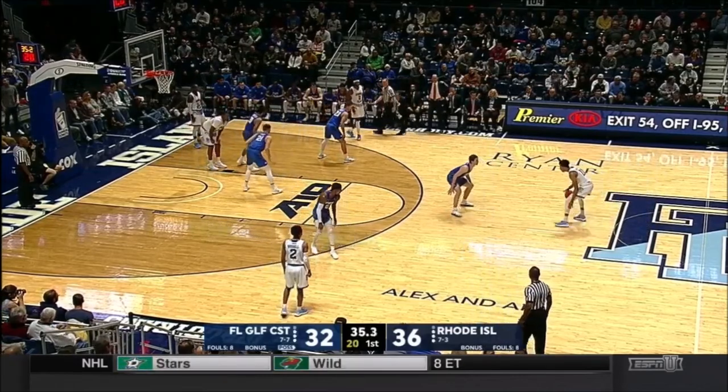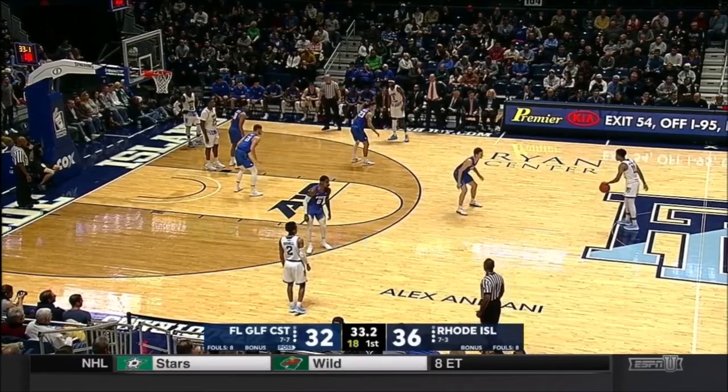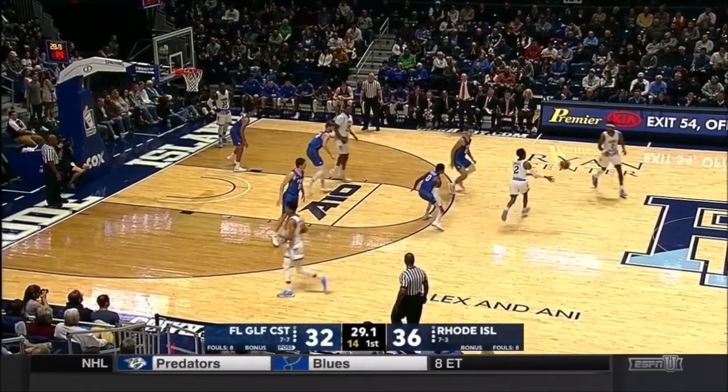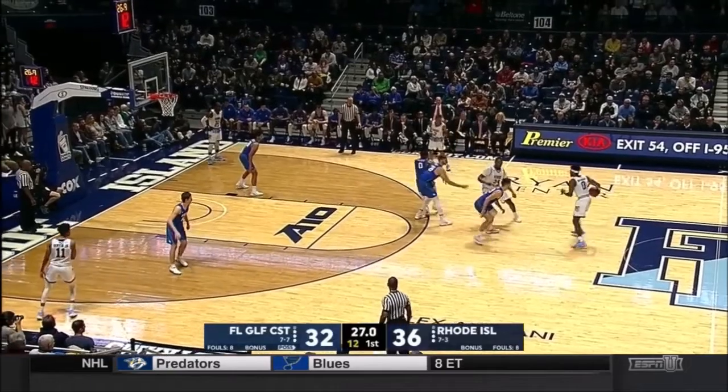I like that timeout by Danny Hurley, too, taking advantage of the 30-second diagram of play. Everyone knows what we're doing. Now it's just execution time.